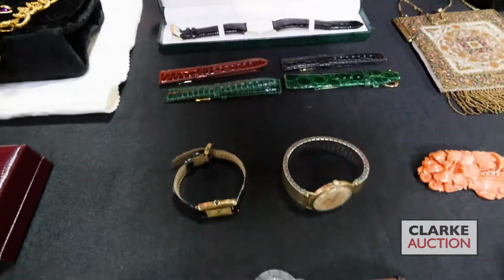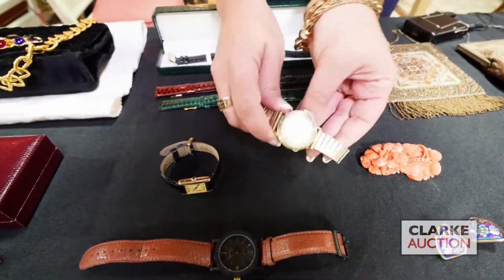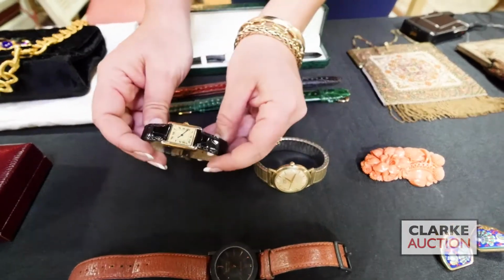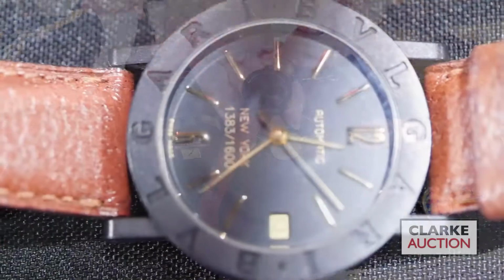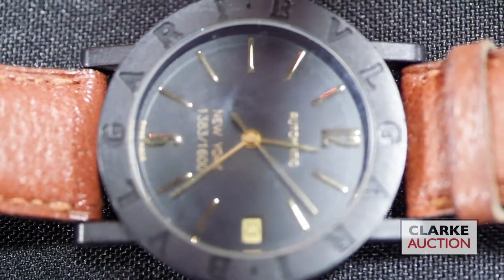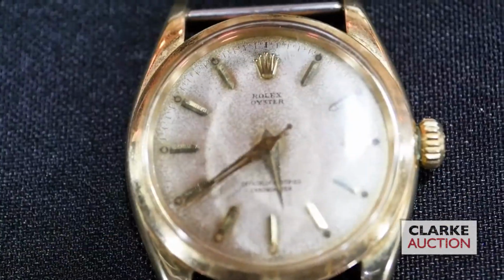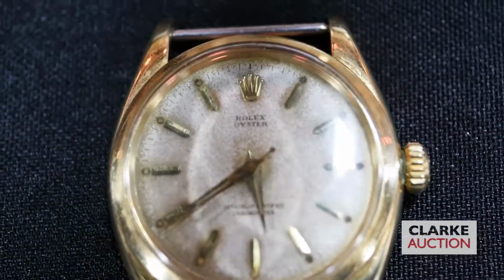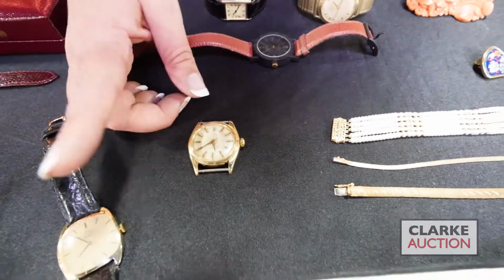We have these 3 watches together, so we have this 14 karat gold watch, we have this Cartier gilt silver tank watch, and then this is a Bulgari New York watch. This is really handsome. I like this watch. We have a Rolex 14 karat oyster out of a Purchase New York, and it is in working order, which is nice, although all watches are sold as is.